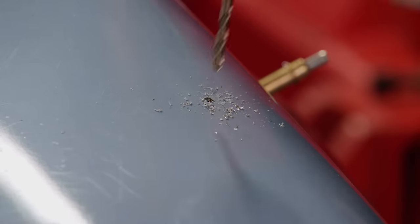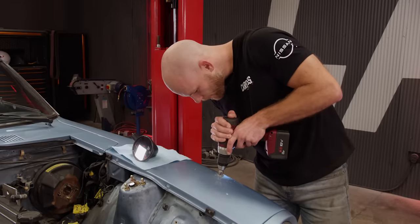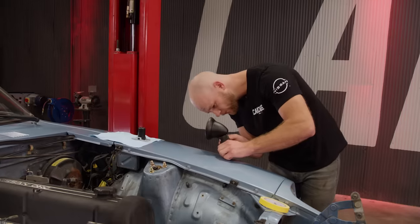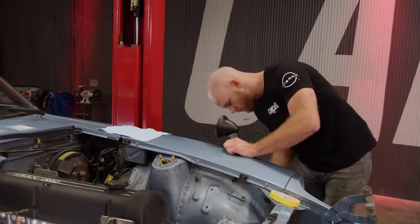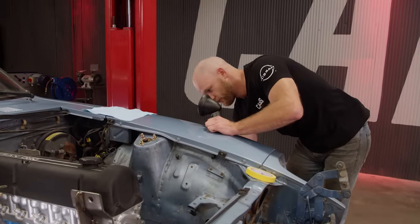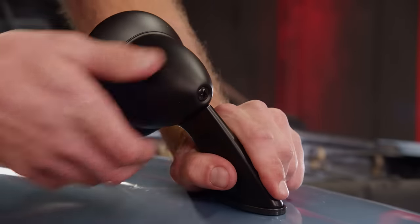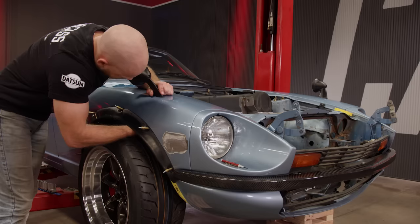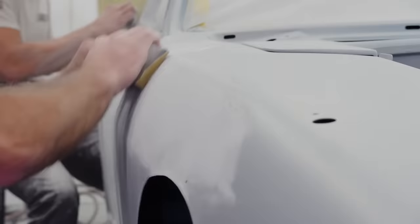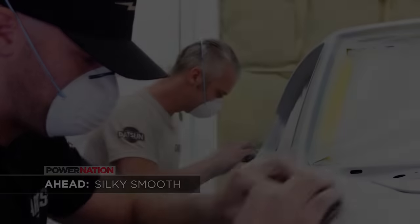To make it easy, I'll drill a pilot hole and then use a step drill bit to get the final size. The mirrors are a super easy upgrade that give our car a ton of style. Stay tuned. We'll show you some tips on making those body mods as smooth as glass.